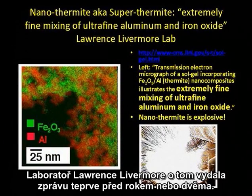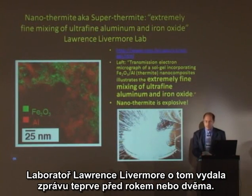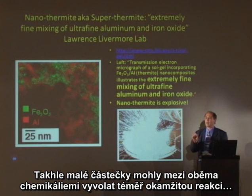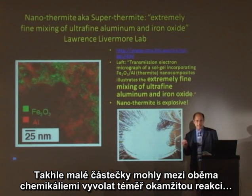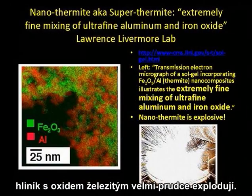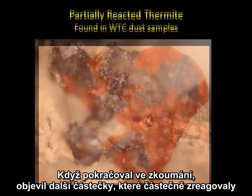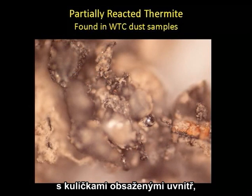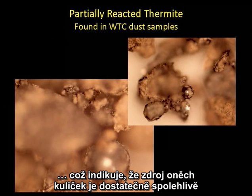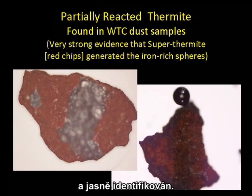The Lawrence Livermore Lab came out with papers only a year or two ago about this stuff. The particles being so small allow for almost instantaneous ignition between the two chemicals, the aluminum and the iron oxide, producing very explosive results. He continues his study and finds additional chips that are partially ignited with spheres embedded in them, indicating that the source of the spheres is, for all intents and purposes, identified very clearly.